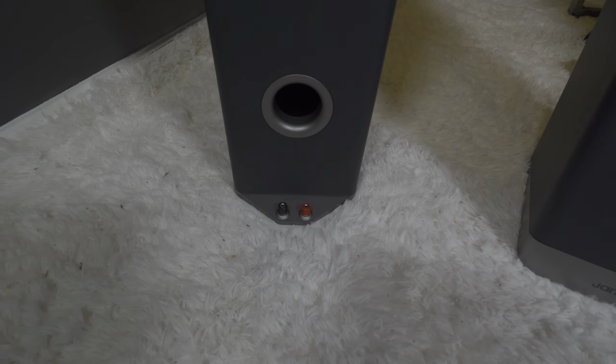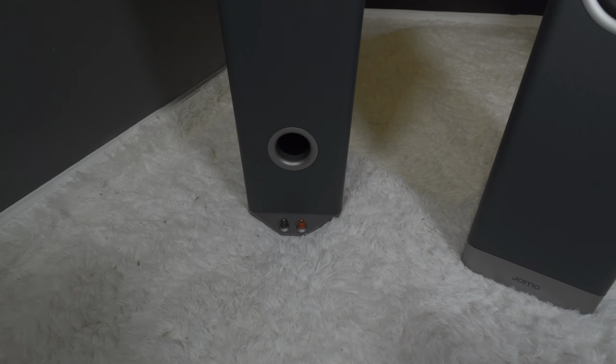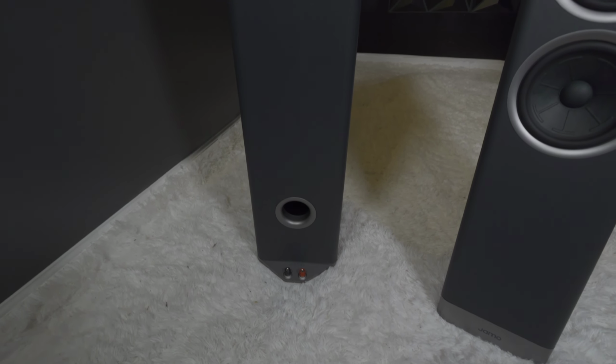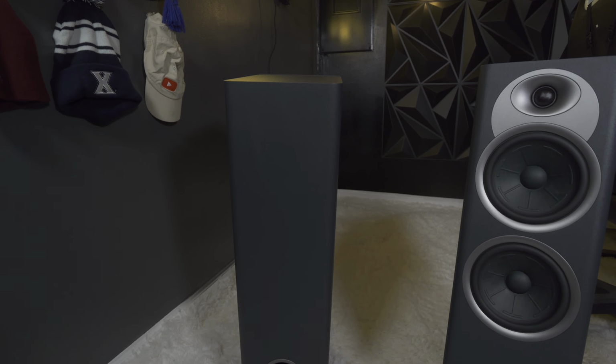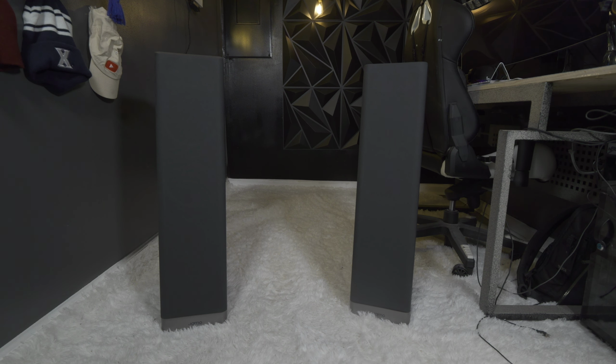And the weight is super light as well. They're just under 40 pounds, so easy to move, easy to maneuver. You can get them in a house after they get delivered. They're super flexible. And like I said, they come in a blue and a gray, and they do have metal spikes that you can put underneath them as well.